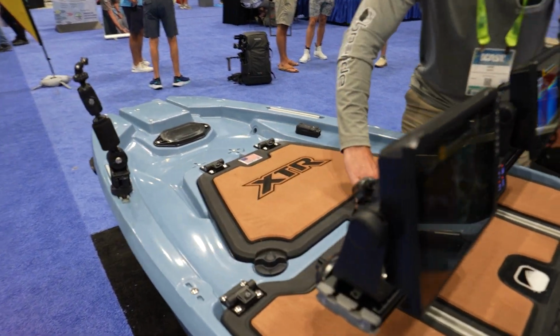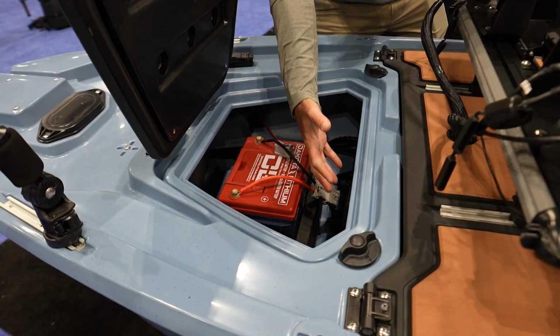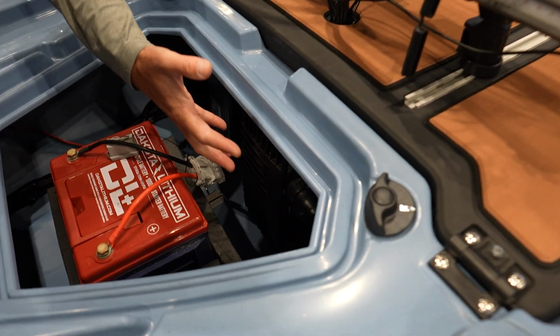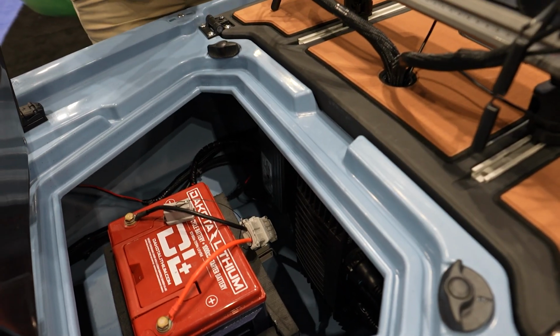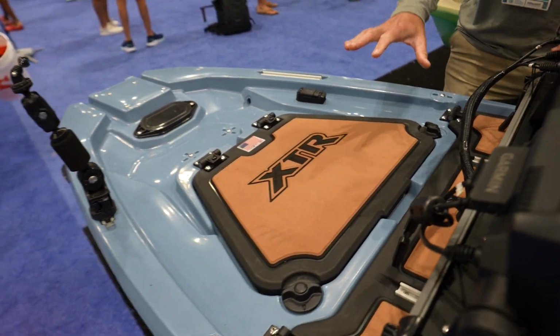This is a bow hatch, and we always recommend that you run your battery up here for your electronics, and we have a computer board built in here. So if you're running forward-facing sonar, you can have your computer board built up there. But what's really cool about this bow is that you can stand on this.